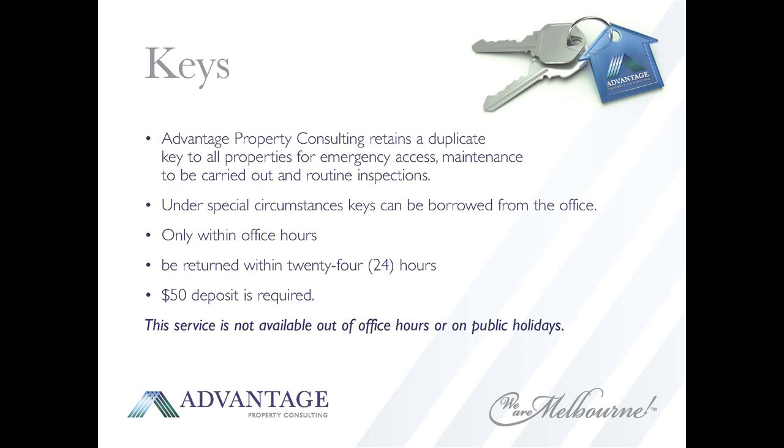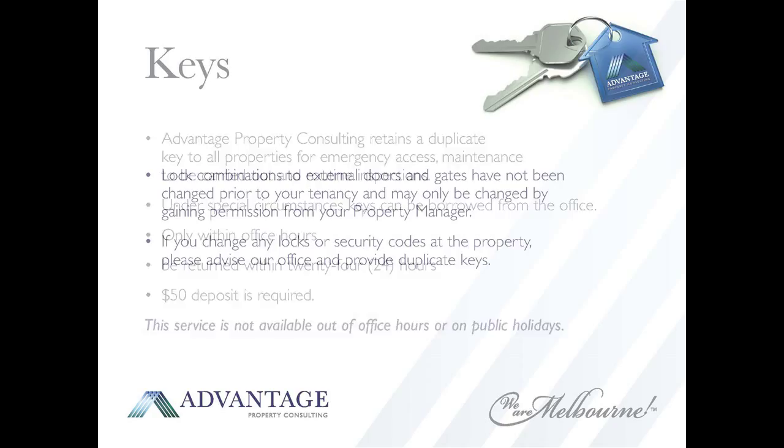Advantage Property Consulting retains a duplicate key to all properties for emergency access, maintenance to be carried out, and routine inspections. Under special circumstances, and upon producing identification, the keys can be borrowed during office hours but must be returned within 24 hours, and a $50 deposit is required. This service is not available out of office hours or on public holidays.